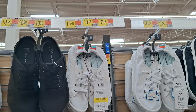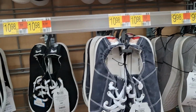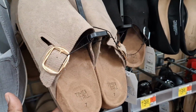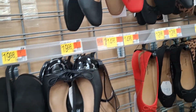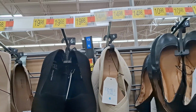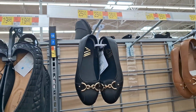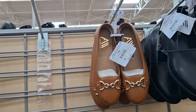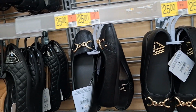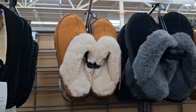Want y'all to see the prices too now. He's my favorite kind of shoe. Okay, y'all, it's $25 range Walmart shoe. The fall house shoes, y'all.